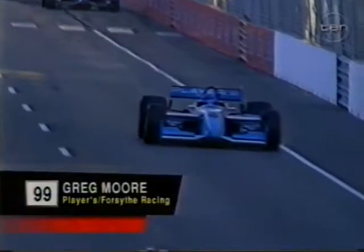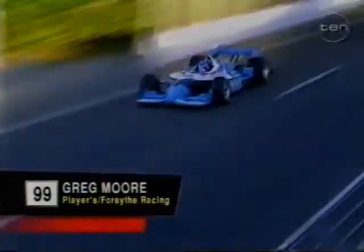With that blue car driven by Greg Moore, they started the season with a Lola. They went testing. They spent the whole winter trying to develop the Lola, realized they didn't like it, they prefer the Rainier. They just had this car delivered before they came here to Australia, and they had a total of 250 miles on that car before it started today's race.